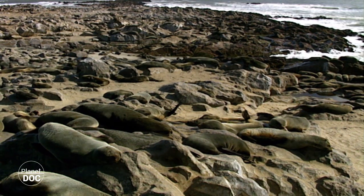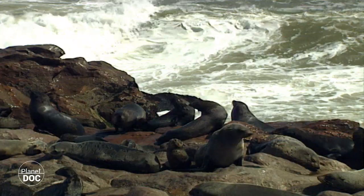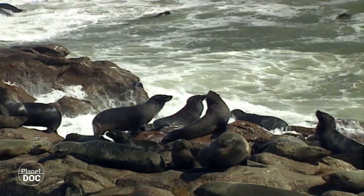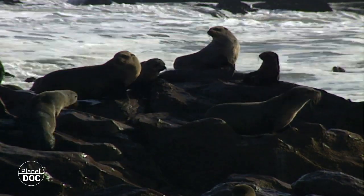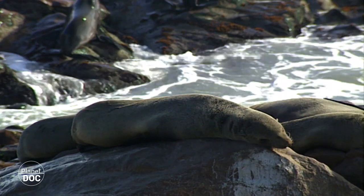There may be over 1 million seals along the coast as a whole. This concentration of valuable furs did not go unnoticed for long, and by the end of the 18th century, seal hunters were coming here regularly. Hunting has continued since then, but since 1991 has been strictly controlled by the Namibian government.